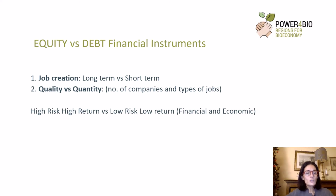we should understand that equity is a long-term investment, because it is money provided into the share capital of the company, supporting a growth and expansion plan of the company.